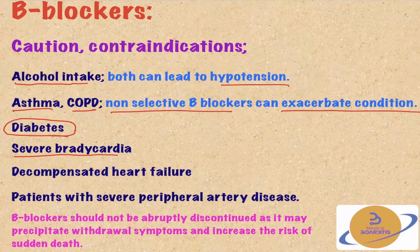Patients with severe bradycardia, the beta blockers can result in severe heart block. Also, decompensated heart failure, the use of beta blockers is not favored. Patients with severe peripheral arterial disease, we should not use beta blockers because the blocking of the beta-2 receptors of the peripheral arterioles will result in peripheral vasoconstriction, and this can exacerbate the symptoms of patients with severe peripheral arterial disease.